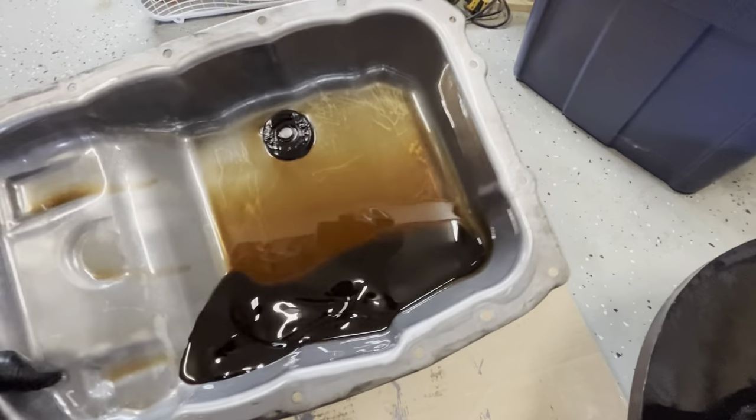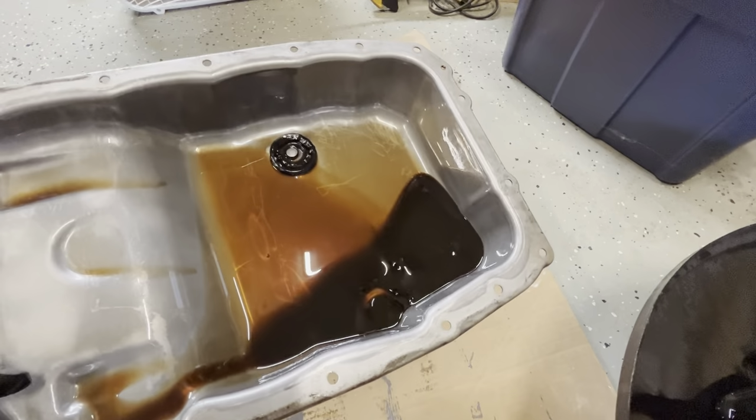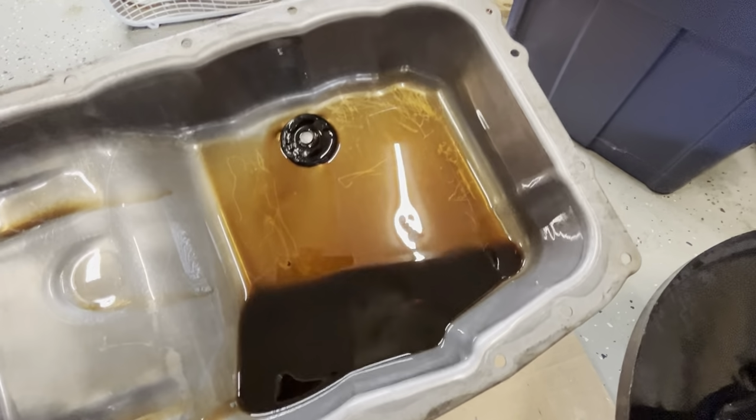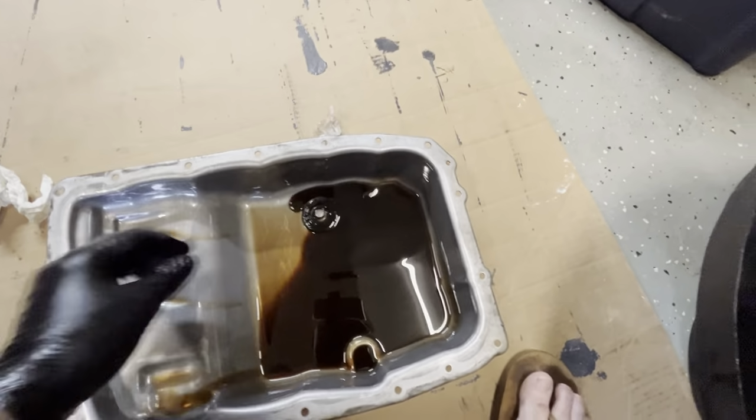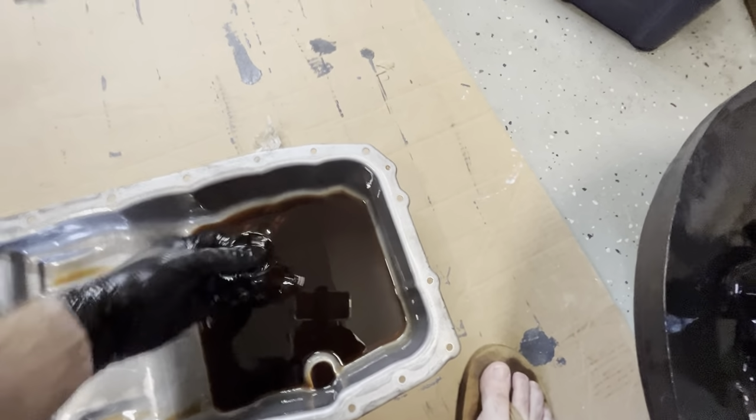Okay, so here's the pan again. Oil's pretty worn, definitely not pink. Definitely seen a lot of heat. And then here's the magnet. Get that out.